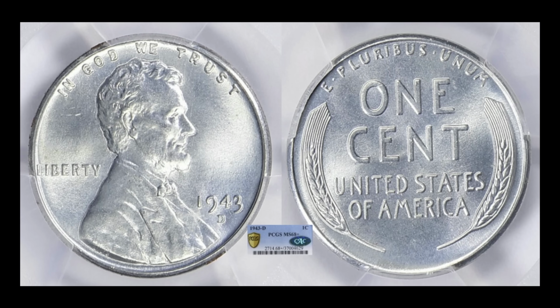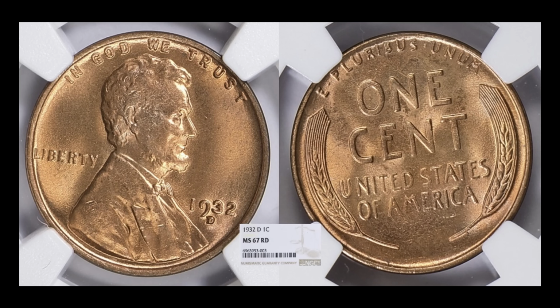This particular one right here is in a mid-state 68 plus cat green sticker by PCGS. Again, this is one that you don't see probably maybe once or twice a year, but this also lends just how well struck these coins are. This particular example hammered for $16,324.88.